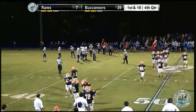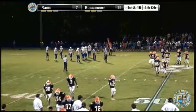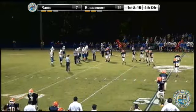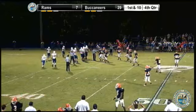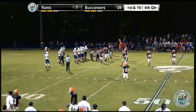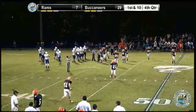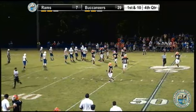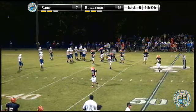Oh, but there is a flag on the play. Let's see what that one's all about. Holding is charged against the Buccaneers, number DuPont. The play stands and the Buccaneers take over first and 10 at their own 38.